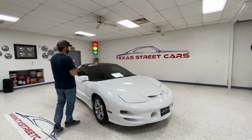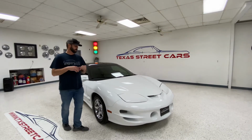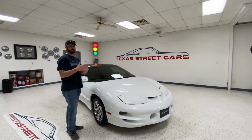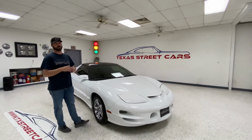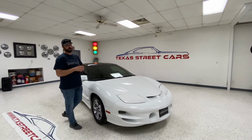Exterior wise, it's white, it has black interior. It's an LS1 with automatic, 3.23 gears. It has the factory chrome wheels. The cool thing about this car is it hasn't really been messed with. These cars get modified a lot and people race them and do different stuff. But it's got the stock airbox, stock muffler. Nothing's been changed on it. So totally stock car if you wanted to start somewhere to modify one, or if you wanted a nice little driver car.